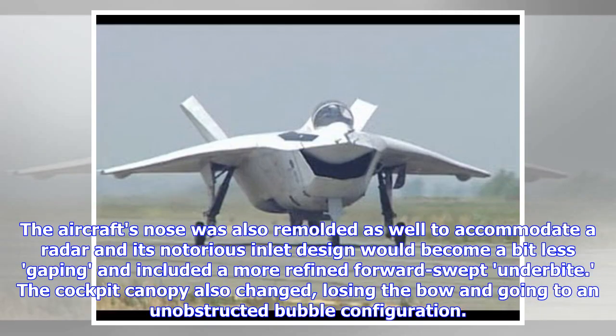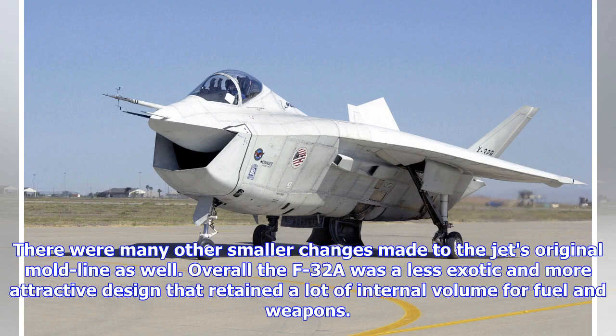The aircraft's nose was also remolded to accommodate a radar, and its notorious inlet design would become a bit less gaping, and included a more refined forward-swept underbite. The cockpit canopy also changed, losing the bow and going to an unobstructed bubble configuration. There were many other smaller changes made to the jet's original mold line as well.